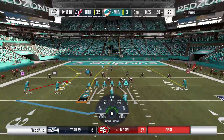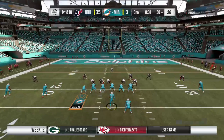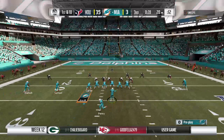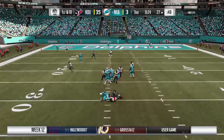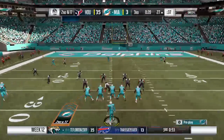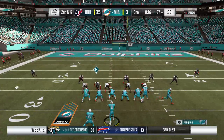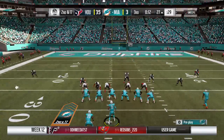1st and 10. Watch it now, Barney. Inside the red zone here. They'll look to throw. And he's going to go down. The Texans come at him and able to bring him to the ground. Jadeveon Clowney in there to get him, and that's sack number 8 for him on the year.